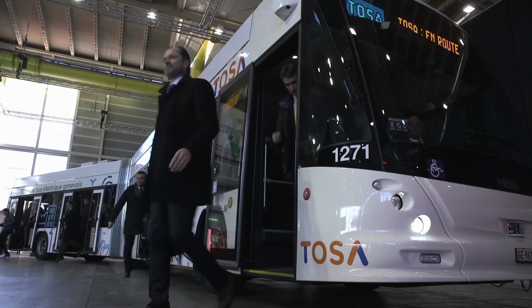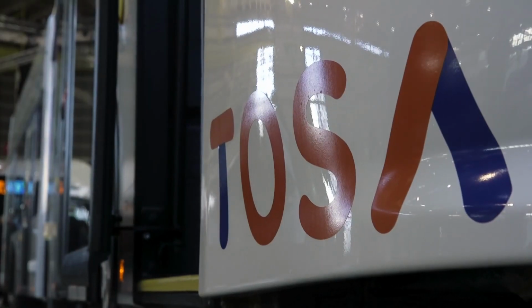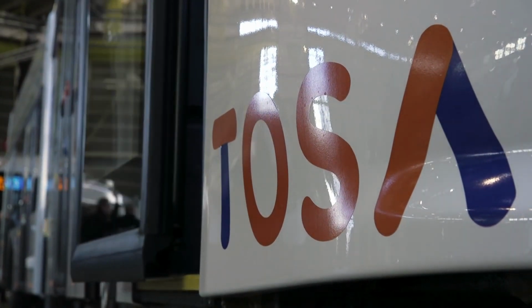Here's where the ABB TOSA flash charging solution comes in. Instead of putting a 300 kilowatt hour big boy battery into the bus, how about we put a 50 kilowatt hour battery in the bus? A lot cheaper, a lot lighter, and a lot smaller, correct? Yeah, correct, but the range has now been cut down from 300 kilometers for the day to 50 kilometers for the day. That's not enough. Yes, correct, it's not enough.